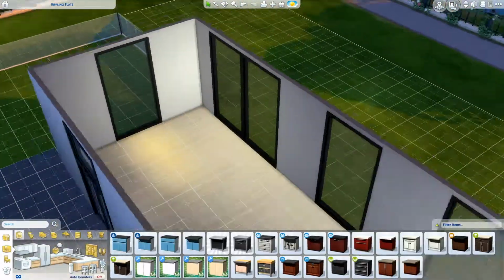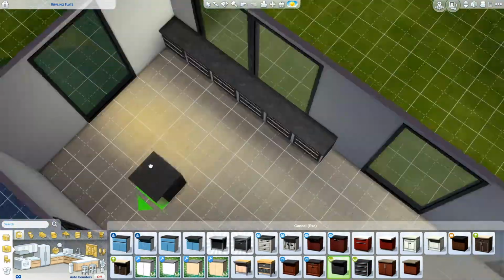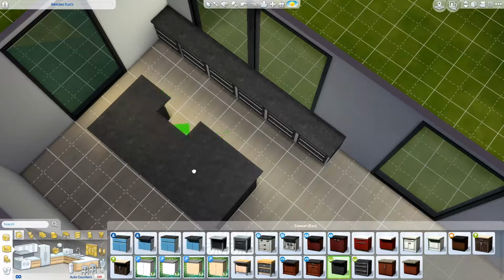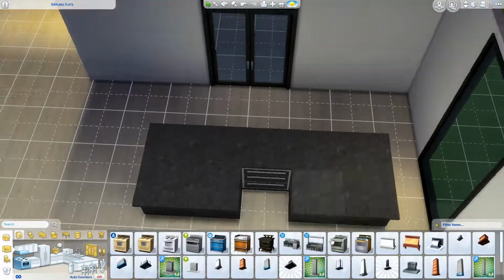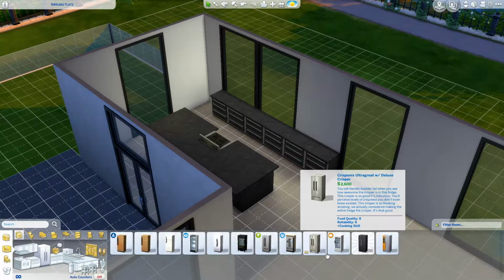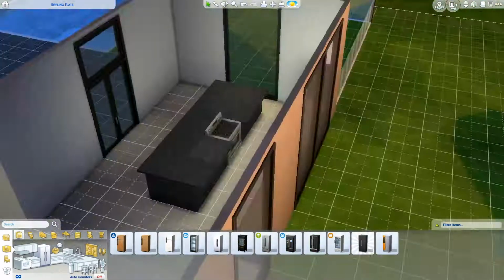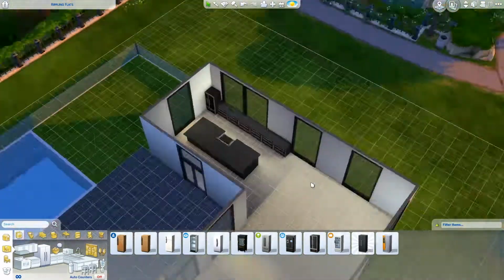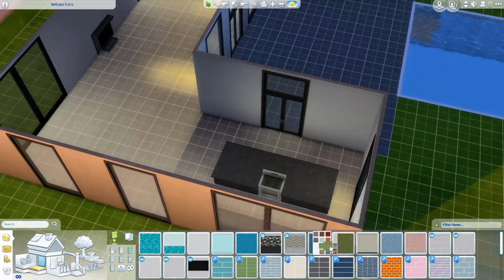And again, inside, the white plaster is the base, basically. Here I'm doing the kitchen. I'm using some of the spa day counters. I'm putting the oven there in the middle, just for something a bit different, because I usually don't. I know other people have, so it's not that different, but for me it's different.